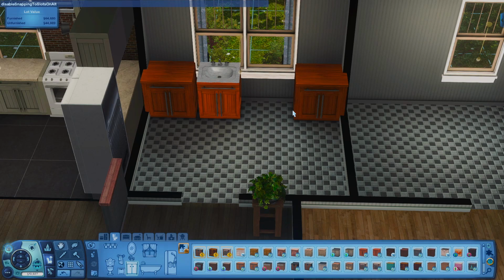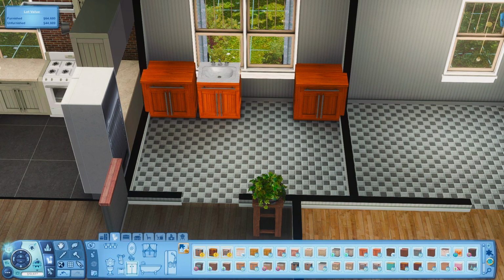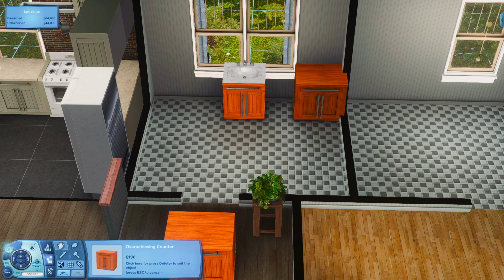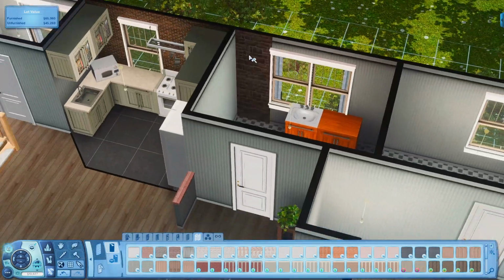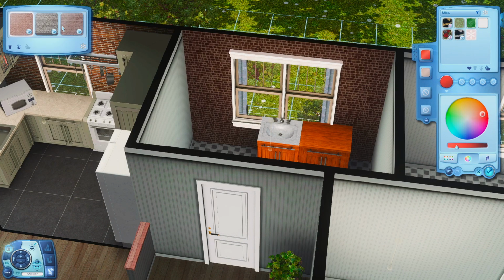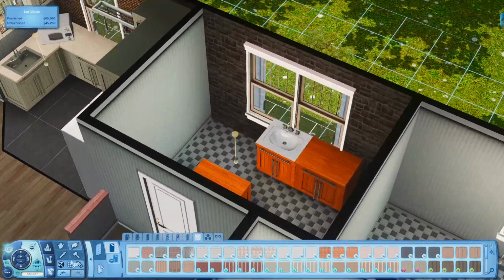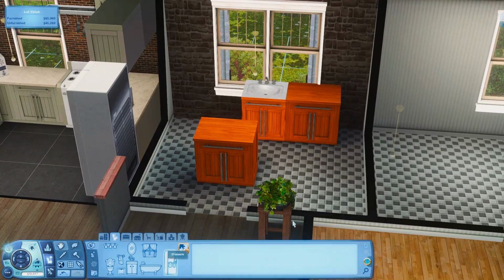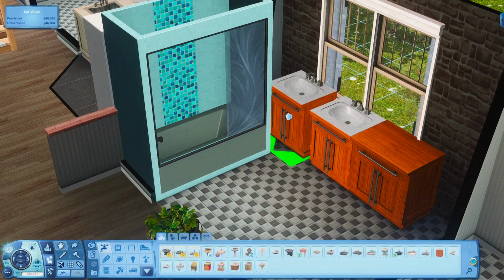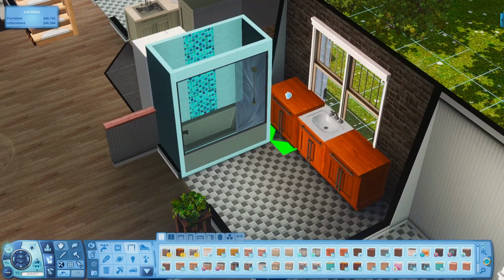So the biggest issue I had was the counters snapping. I had to find the cheat code online. There's a cheat code, if you didn't know, to prevent counters from snapping together or to the wall. I put it in a couple times and it wasn't working, and then come to find out I didn't have testing cheats turned on, so I had to go back and add that. So yeah, anyway, we have that, and then I also used this shower.